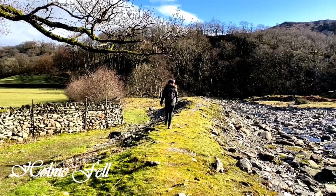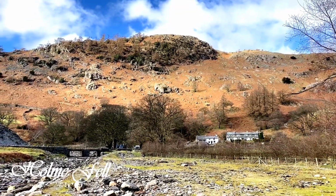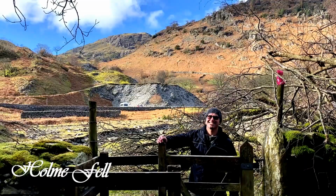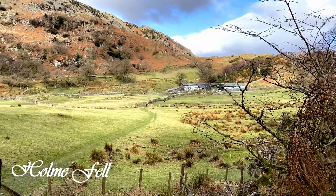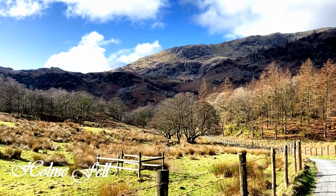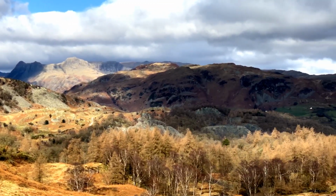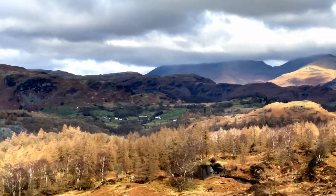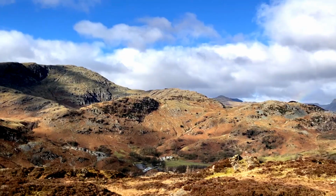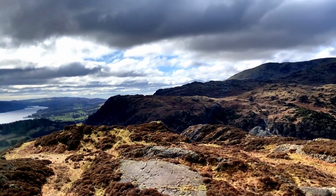This is Holme Fell. It's close to the village of Coniston, and from the very beginning of the walk along Rydal Beck you instantly get stunning views, and you know the walk will be special. You're surrounded by farmland before starting the ascent to Holme Fell. Throughout the walk you can stop and enjoy views of the Langdales, and near the top it gets a bit rocky, but it's not until you reach the summit that you can see almost the entire length of Coniston Water.